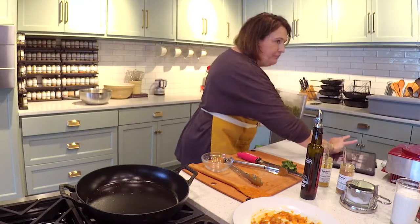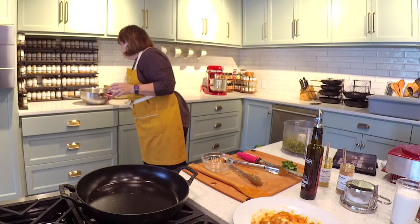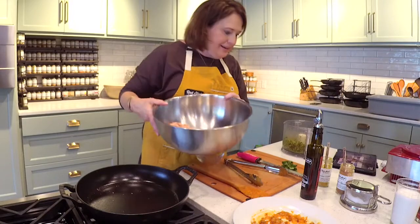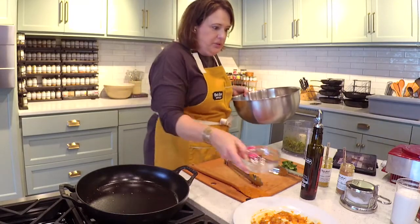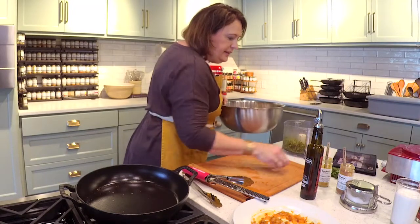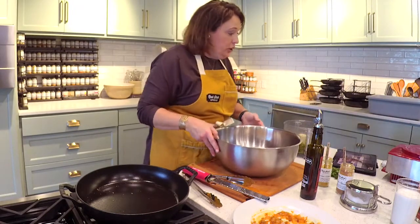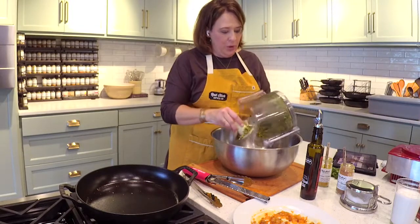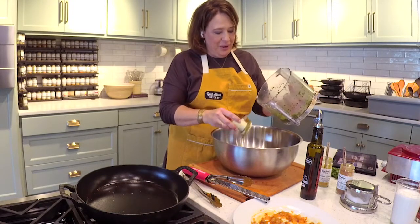So I've got my pound of ground chicken, and an egg is in here. And oops, that almost fell. And then what we're going to do is get, and look, it looks like it's going to be way too much, but just press forward. All of that goes in those meatballs.